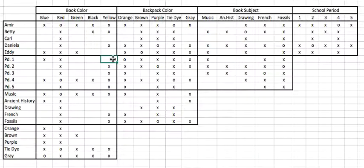And that leaves only one spot here. So period 1 is yellow book. And we put X's in the rest of that row. And then we know that period 1 and yellow book has an orange backpack. So we can add that here. That's something we know, and put X's in the rest of that row and column.